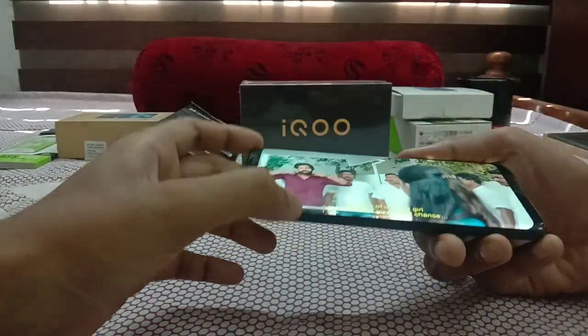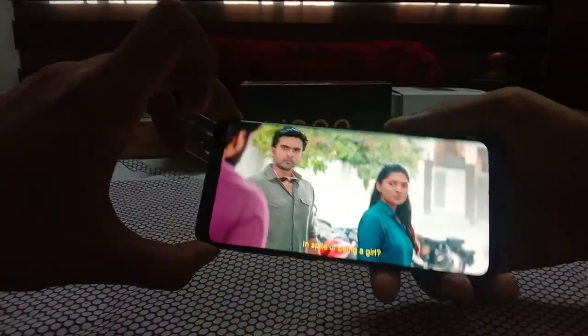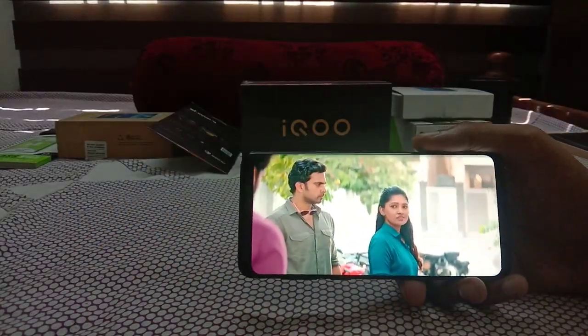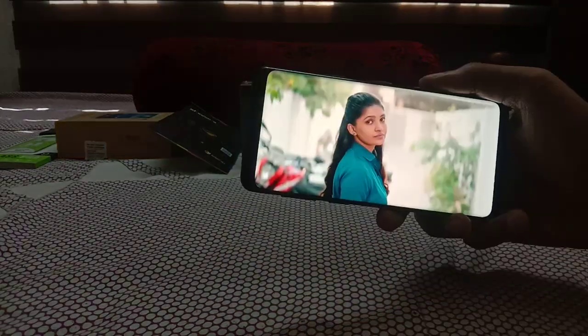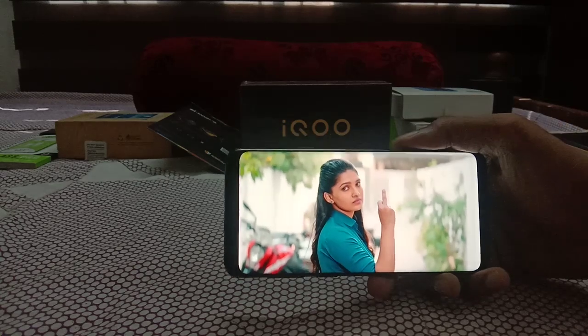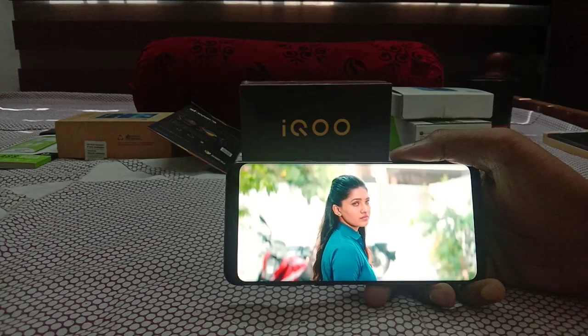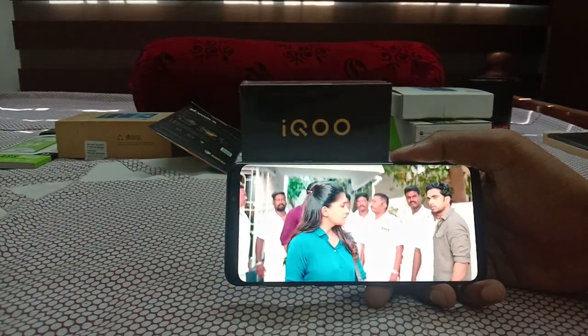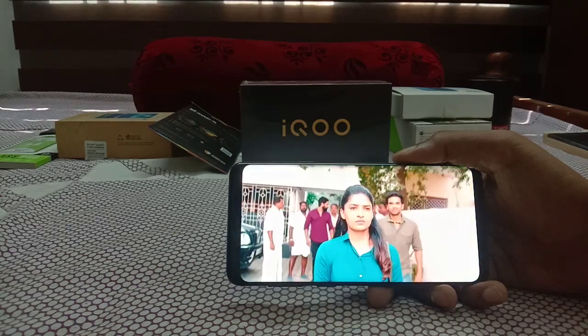Both have curved edges, as you can see. The next thing is that the Galaxy S9 Plus, which I have right now, has 529 pixels per inch, and the Galaxy S9 has 570 ppi. So there is an increase in ppi on the Galaxy S9. That's almost negligible. More than 400 is enough, so 529 or 570 ppi is great.